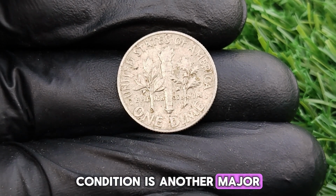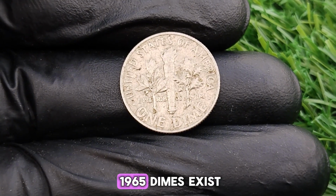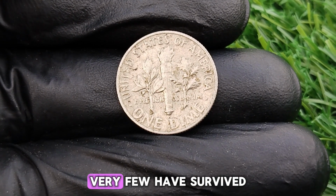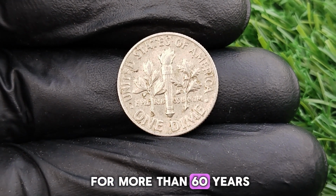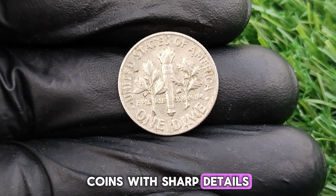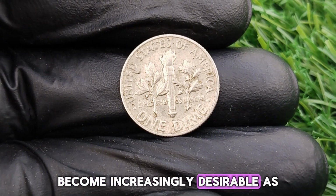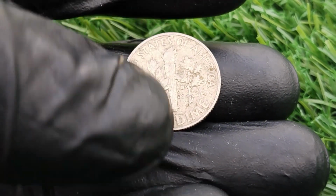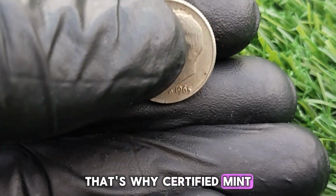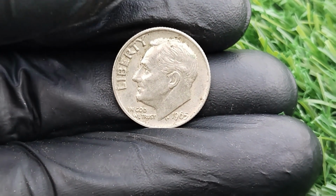Condition is another major factor that determines value. Even though millions of 1965 dimes exist, very few have survived for more than 60 years without significant wear. Coins with sharp details, strong luster, and minimal contact marks become increasingly desirable as their grade improves. That's why certified mint state examples often sell for far more than circulated pieces.